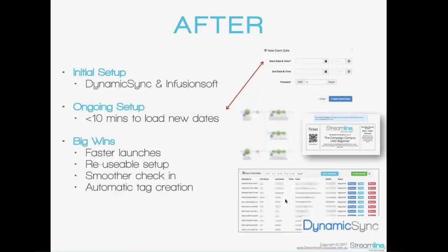So faster launches is there. Reusable setup, we can reuse it every time we add new dates. Smoother check-in process as well. As you can see there, I took a screenshot of our event that we ran last year, and you've got the ability to use QR codes, which I know Plusis does as well. But with Dynamic Sync, this is all part of their setup.